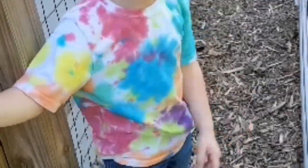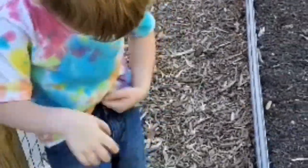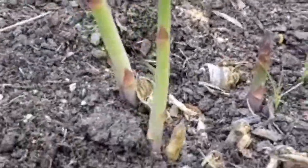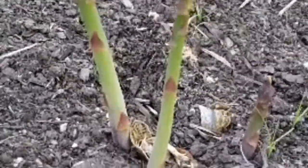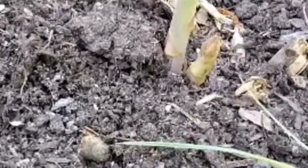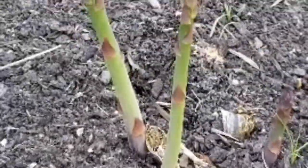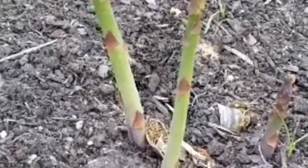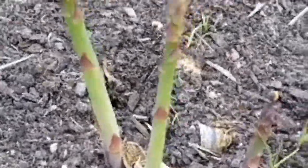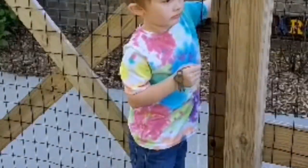This is Elliot. Elliot helps me with my garden. We're going to take a walk around the garden and see what's growing. Let's see. These are asparagus. And it takes asparagus a really long time to grow. They have roots under the ground, and the sun comes and it starts to warm up the ground, and that helps the seeds of the asparagus plant grow. What else, Elliot? Elliot's leaving the garden now.